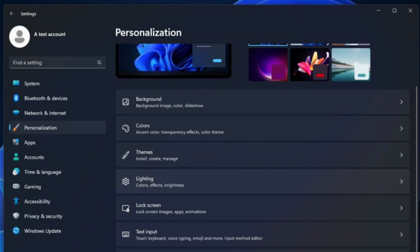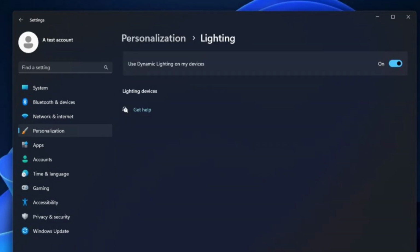Microsoft is also planning to add profiles for RGB controls, so you can customize the experience, save it in a profile and use it later, or switch between the profiles as you prefer. This feature may arrive later in the future.